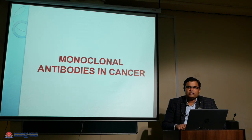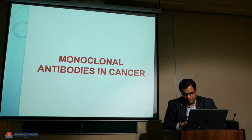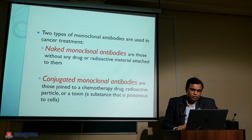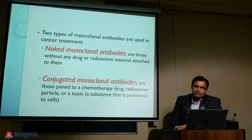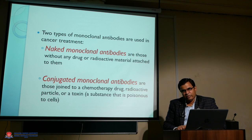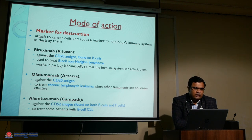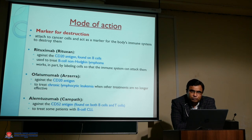Now we will discuss the role of monoclonal antibodies in cancer. There are two types of monoclonal antibodies used in cancer treatment: naked monoclonal antibodies and conjugated monoclonal antibodies. Naked means they are without any drug or radioactive material, and conjugated means they have a cytotoxic agent combined with the monoclonal antibody. What is the mode of action? They attach to cancer cells and act as a marker for the body's immune system to destroy them. Examples are rituximab, ofatumumab and alemtuzumab.